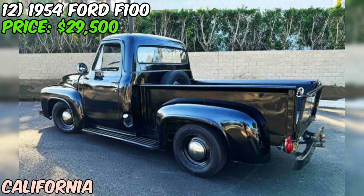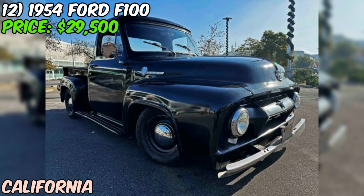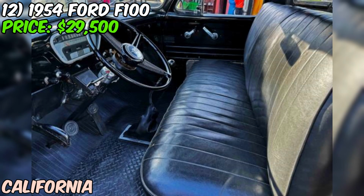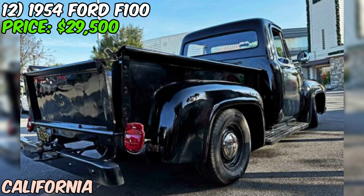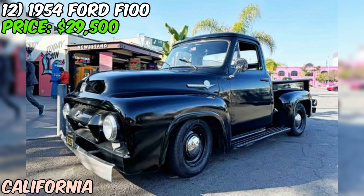Let's talk about what's making this F100 tick. It's running a rebuilt 302 high-output V8 with just 23,000 miles, mated to a T10 4-speed manual transmission. The drivetrain is built for reliability with modern upgrades like an Edelbrock 4-barrel carb, electronic ignition, and a beefy 4-row aluminum radiator. That Ford 9-inch rear end is bulletproof, and the 4-link suspension setup means this thing handles way better than stock. The upgrades list is massive.